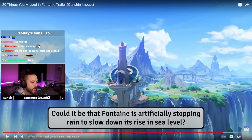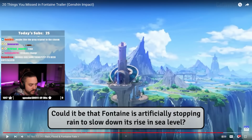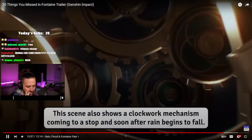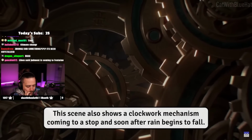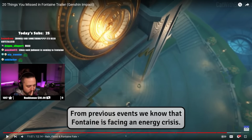I like my theory of Fontaine gets judged by Celestia, or even the Oratrice thing. If its consciousness is from someone from Celestia, and then the rain is the judgment, you know, the payment for the negative judgment. This scene also shows a clockwork mechanism coming to a stop, and soon after, rain begins to fall. From previous events, we know that Fontaine is facing an energy crisis.